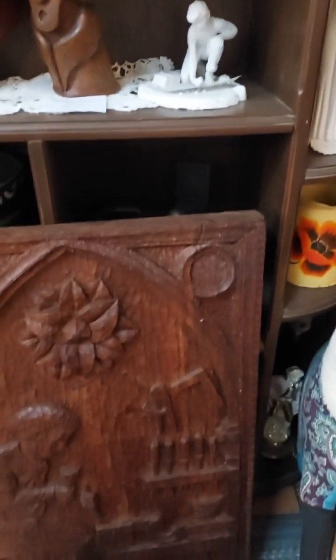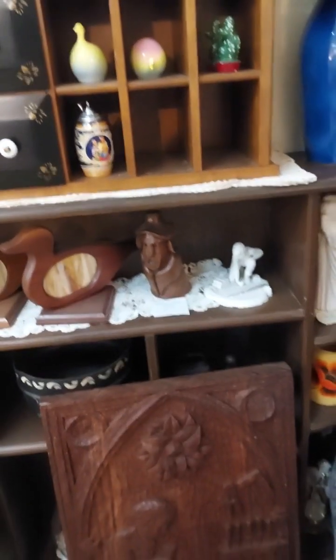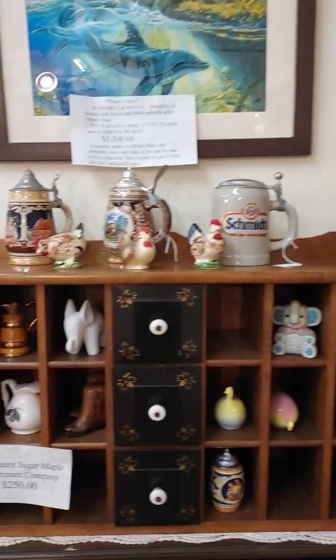This is a really nice piece of carved wood. The Craftsman by Mark Wilson, and this was 1995. It's about, I'm going to say about 2 feet by 15 inches. Here we have some miniature steins.